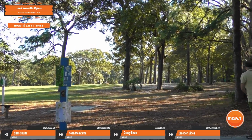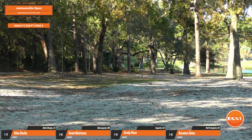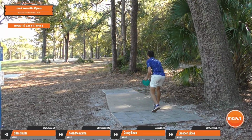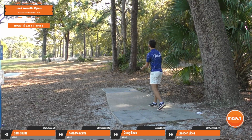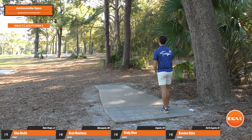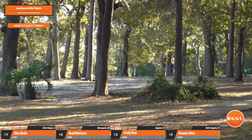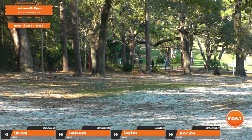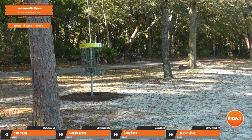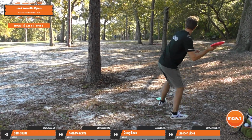Noah with the forehand going all the way around. Gets a nice skip. Looks to be edge of circle right there. Braeden opting for the backhand. Gets it up enough. Got some distance on it. Arcs it right inside C1. That's like C0.5.